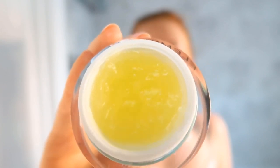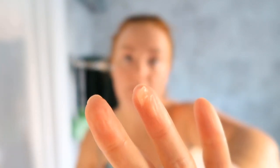My next product is an eye cream. I use the Elemis Pro Collagen Revive Mask. It comes like this. Just need a tiny amount on your finger, and then I just dab this under and around my eye, like so. Just little dabs. Very, very gently on the eye area. Don't be too rough around your eyes.